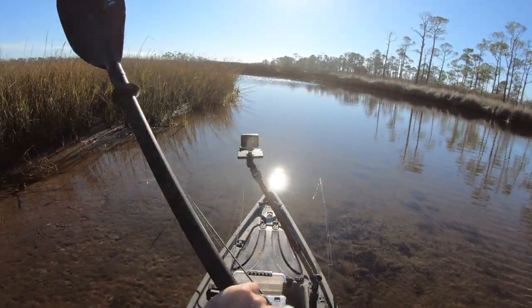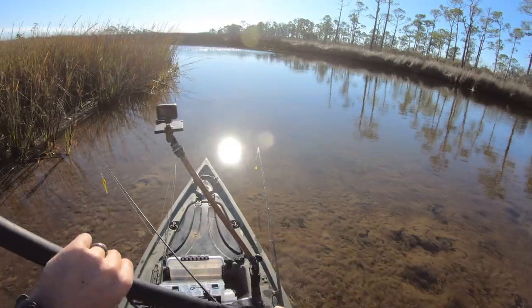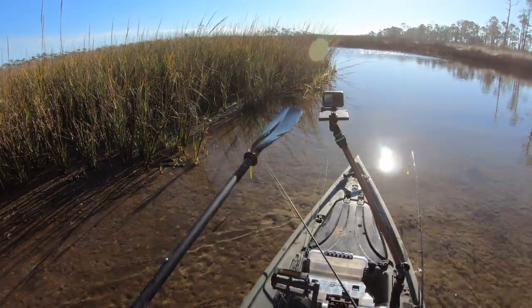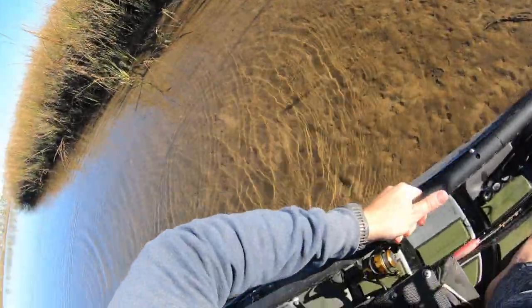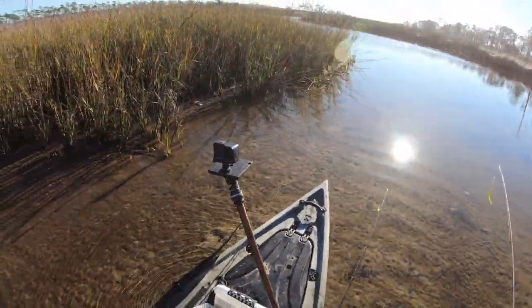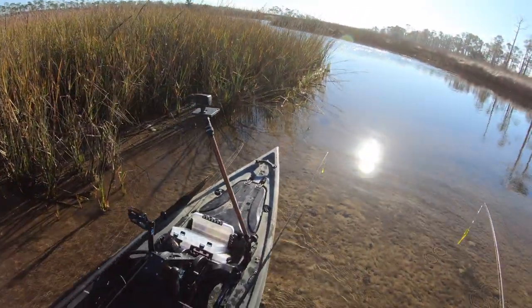Now this is where we caught our fish the other day. But like I said, saw some very respectable fish in here. What I'm gonna do is pull myself right alongside this point here so I don't have to worry about spooking these fish. And I'm gonna fish all this stuff right around in here.